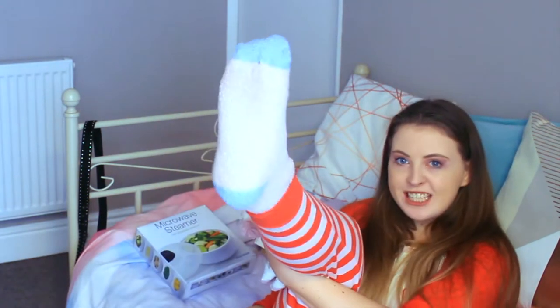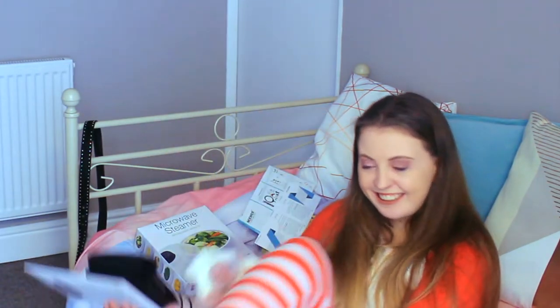Two pairs of socks. So it's fluffy socks. I love fluffy socks. I can never go wrong with fluffy socks. I've got a pair on now, which are these pink ones here. God, that's a big stretch for me.